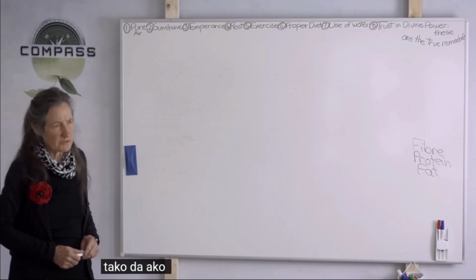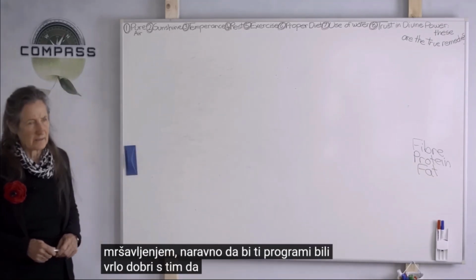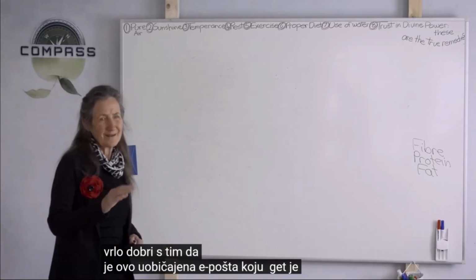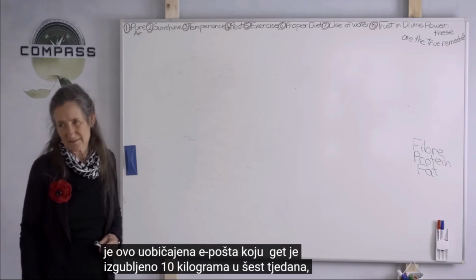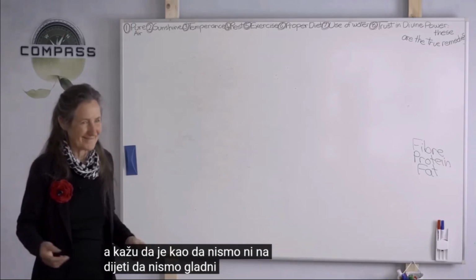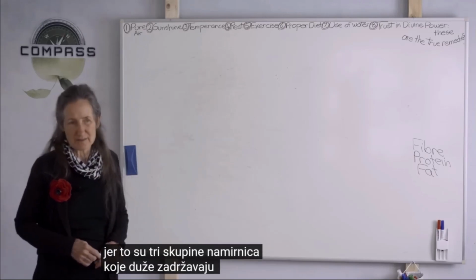So if someone comes to us with weight loss, of course these programs would do very well with that. This is a common email we get is 10 kilos lost in 6 weeks. And they say it's like we're not even on a diet, we're not hungry. Because they're the three food groups that keep the food in the stomach longer.